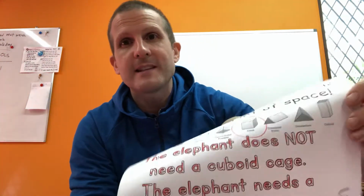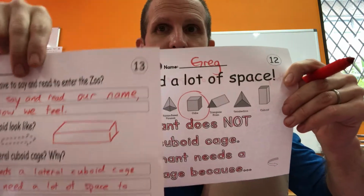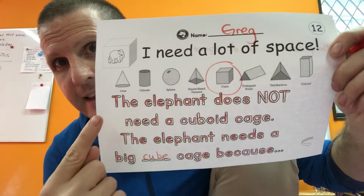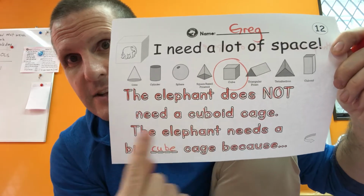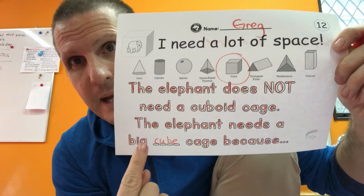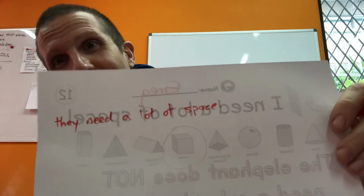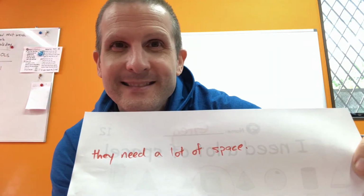Okay, everyone, looking good. I changed up number 12. So this is number 12 and this is number 13. Okay, you would have seen it from the worksheets anyway, but this is 12. The elephant does not need a cuboid cage. The elephant needs a big cube cage because they need a lot of space. Can you see that? They need a lot of space. It's good, you guys, good. And moving on, last page, number 13.